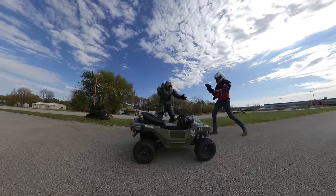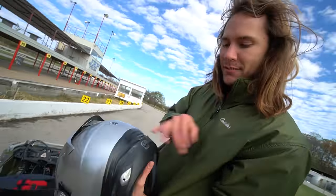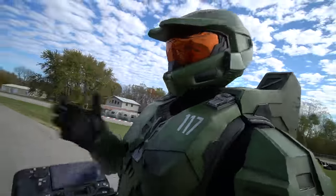I feel like this will be safer on dirt. All the weight is on the back axle. So there's no drifting. You're gonna flip. Look what you did in my helmet. I'm sorry. Glad you weren't driving for any of that, Chief.